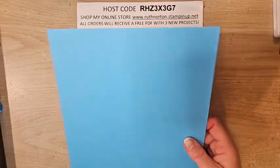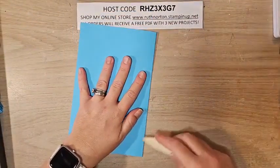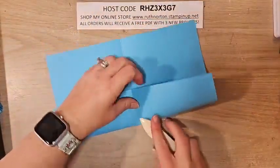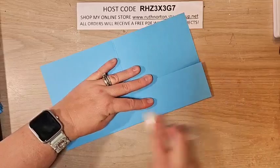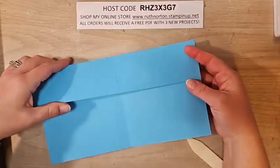Okay, now I'm going to put my paper trimmer just off to the side. We are going to get it back in just a second. Grab your bone folder. I could not think of the name of that. Grab your bone folder and go ahead and burnish those lines. So this is what we have. It's not going to be even. That 6-inch score line is not going to be even. This is just going to make a little pocket.